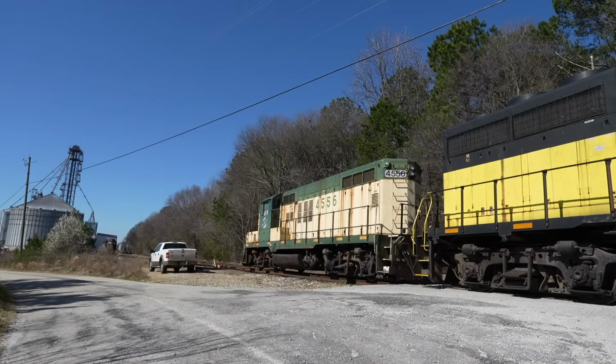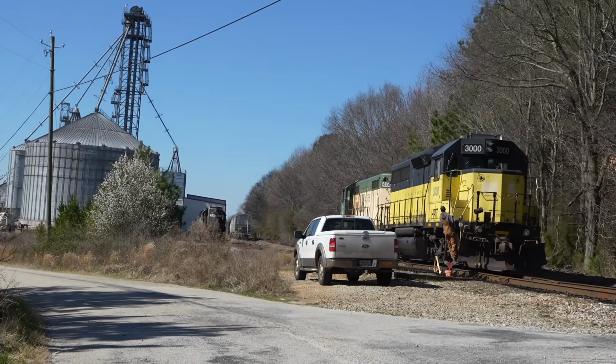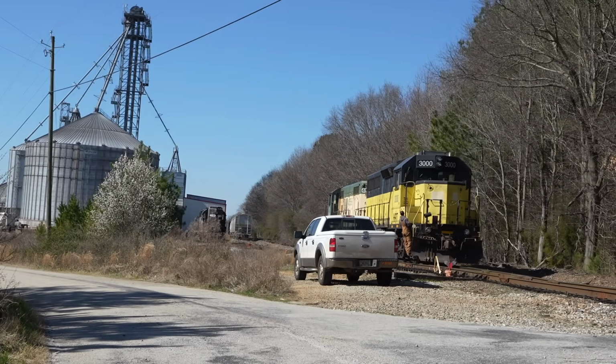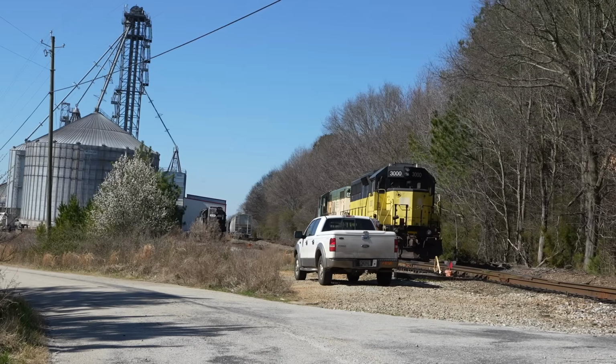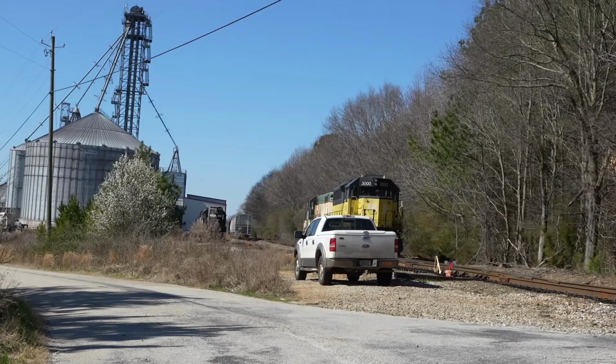I caught back up with the train in Bowersville at a grain mill the railroad serves. Sitting here was another relic, an ex-Southern GP38 high hood that the railroad purchased from Norfolk Southern. Here, the crew would separate the 4556 from the rest of the train and pull one loaded center beam south to another industry.